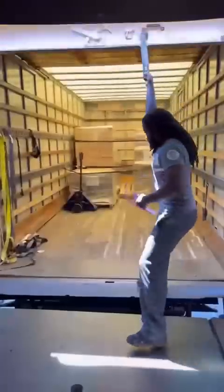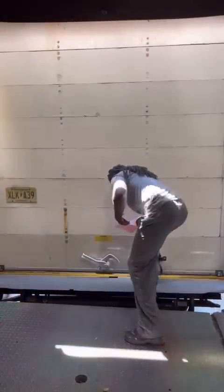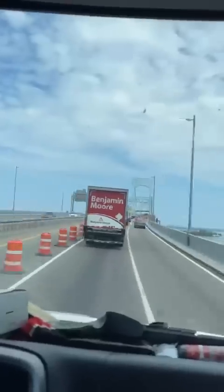You always want to make sure you secure your load. Number one thing. You don't want to have your stuff slide. Put your stash, make sure it's tight. It's number one.